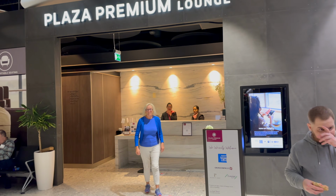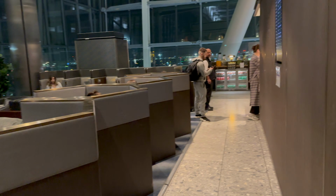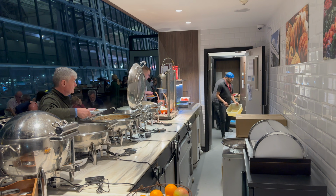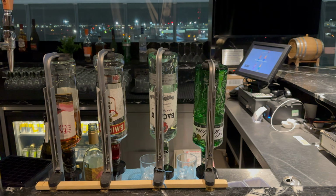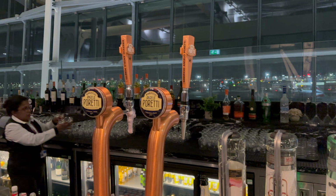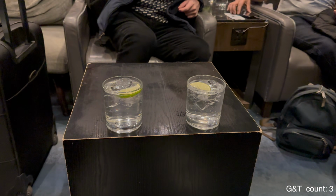And why not one more lounge? I decided to check into the Premium Plaza Lounge. Again, another Priority Pass through the American Express. And I found this lounge was quieter. The food options were better than Club Aspire, but weren't as good as the BA Lounge. The alcohol options are obviously kind of the same.